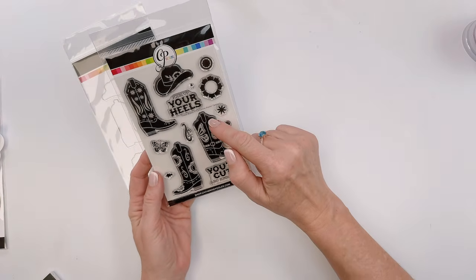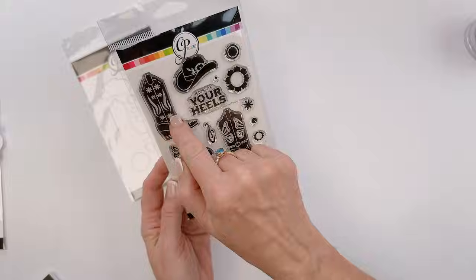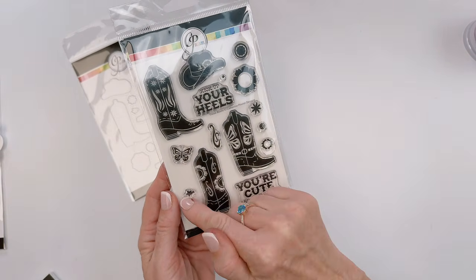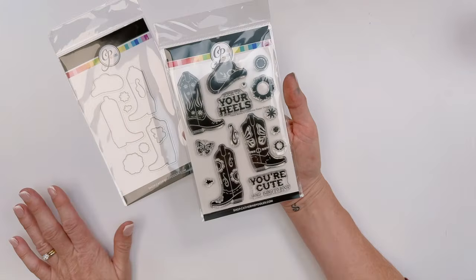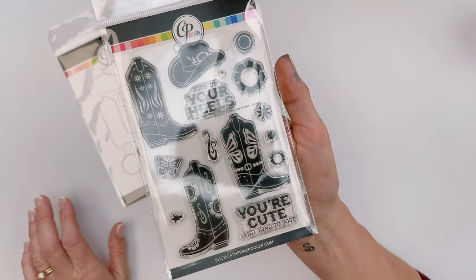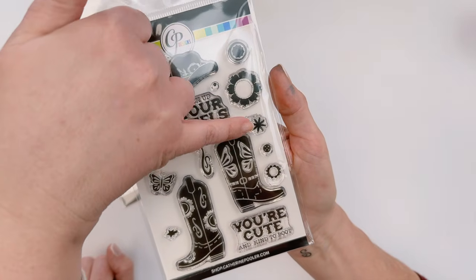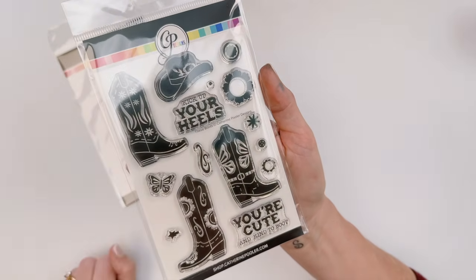I love how we did the butterflies, the flowers, and these little flowers here on the boots, and then we pulled them out and made additional images with them. We love putting those filler stamps in there to give you lots and lots of options. You've got the little center that goes in the flower, or you could put that in the center. There's a lot of little building pieces there.